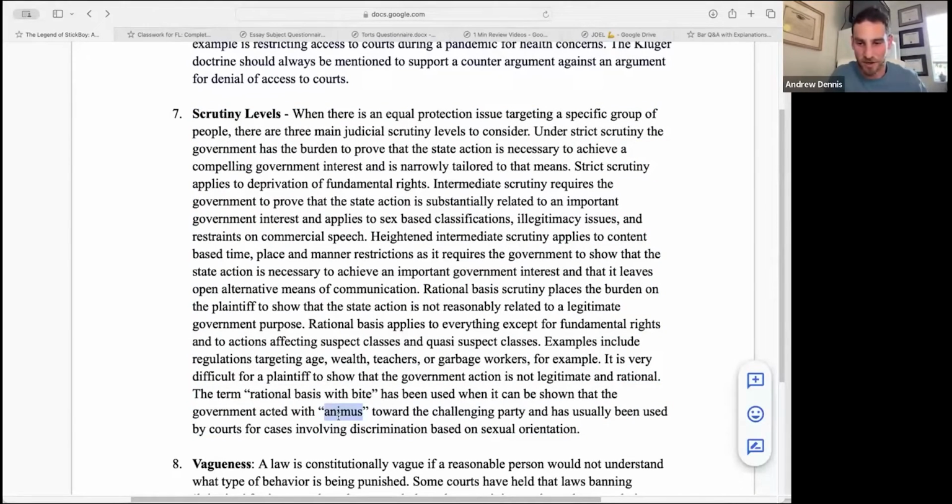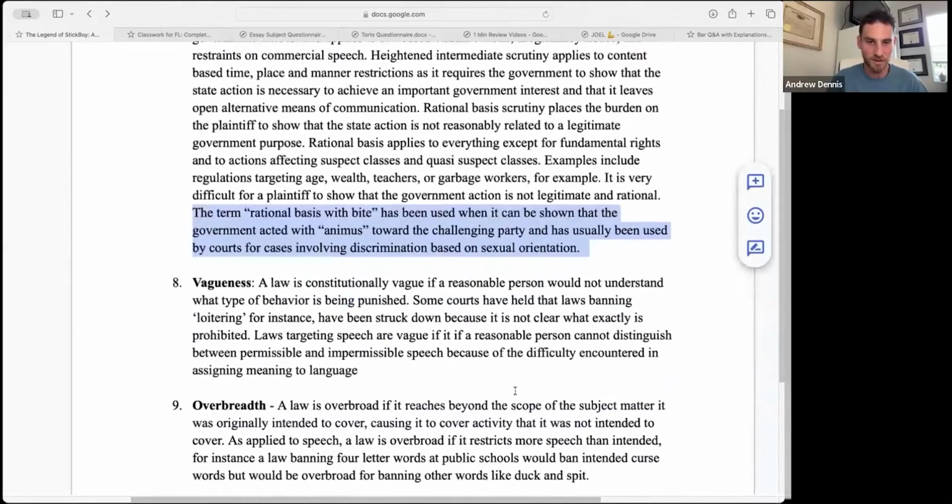Animus, towards a challenging party, and has usually been used by courts for cases involving discrimination based on sexual orientation. There you go. I actually define rational basis with bite.